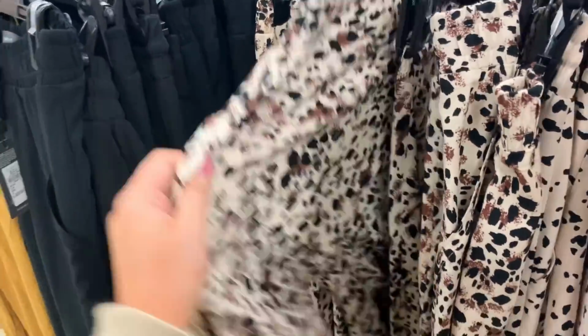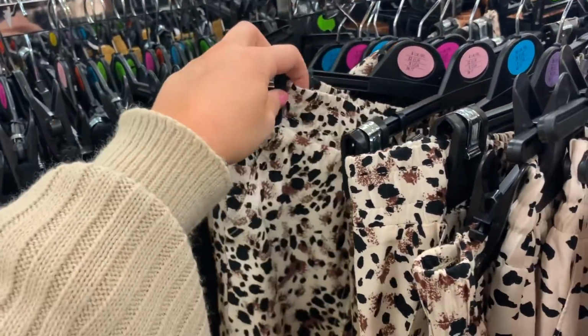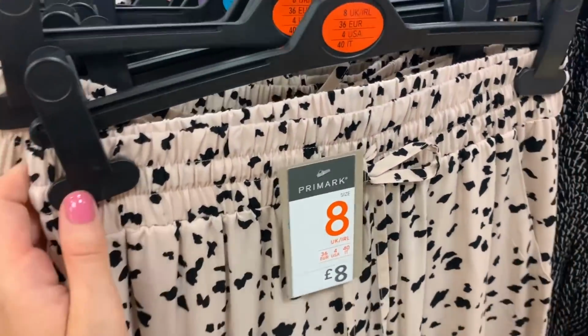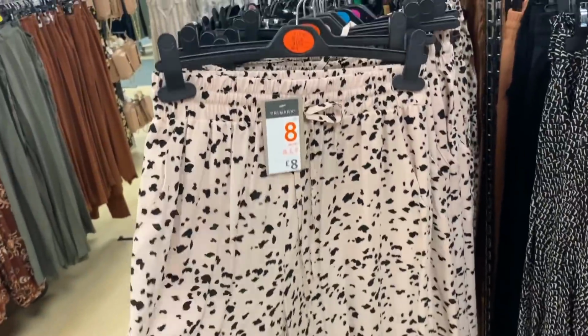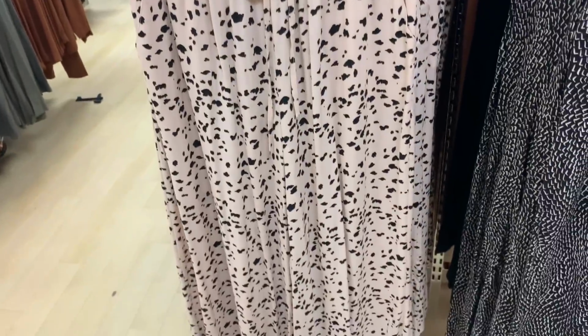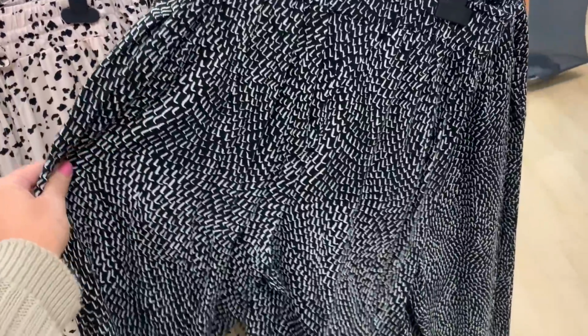And they've also got this pair here as well, which is more like leopard print, and all of these have an elasticated waist, and then they also have the drawstring as well, so they'll be really floaty, really, really comfortable. And yeah, I just really like them. They'd be so cute to wear with a little black vest top, or with a black crop top as well. They've also got similar ones here in this black and white print.